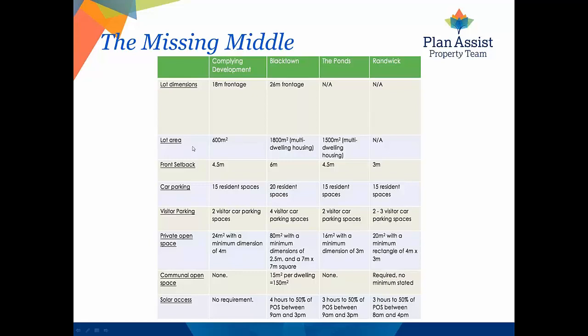The block size for the state policy is 600 square metres. If you look at Blacktown at the moment, you would need 1,800, and at the Ponds you would need 1,500. So you can see this is a marked improvement, and it's going to allow a lot more opportunity. Now, let's not get hung up on Blacktown. As I said, it just happens to be one of the areas, but you can see car parking is equal or better than what's currently there. Visitor parking is equal or better.